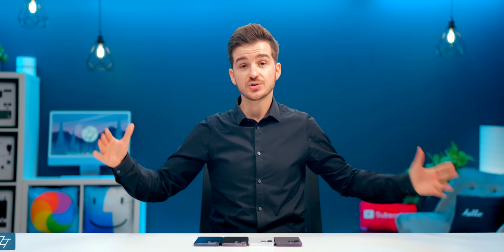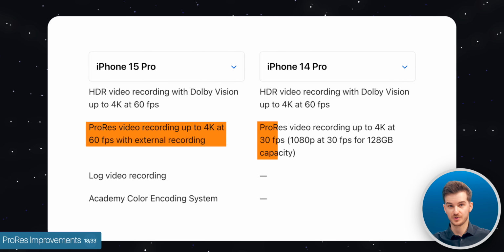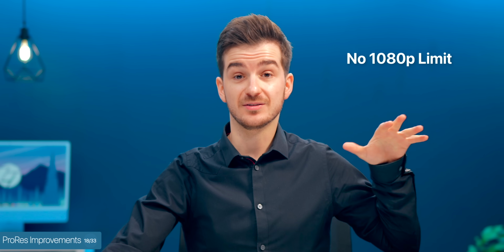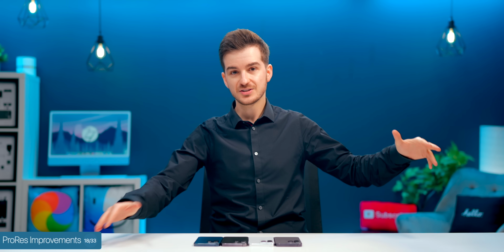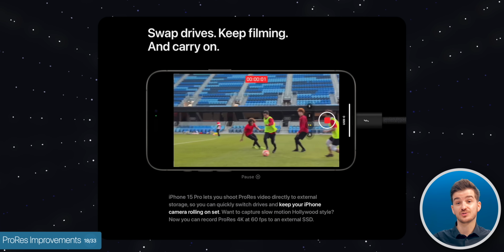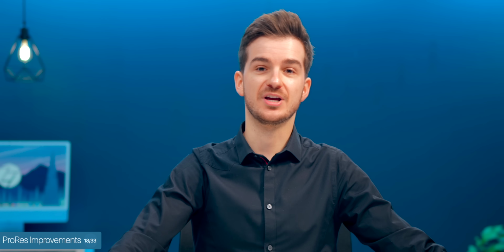And ProRes recording also gets a number of improvements. We can now shoot in 4K 60 ProRes as opposed to 4K 30. There's no more 1080p limit on the base 128GB of storage models like before, and thanks to USB Type-C, we can now connect an external drive and record ProRes directly to it, which is awesome, especially if you have the base 128GB model.